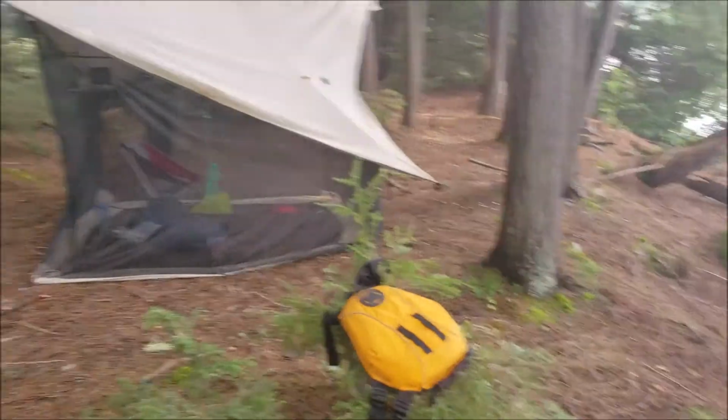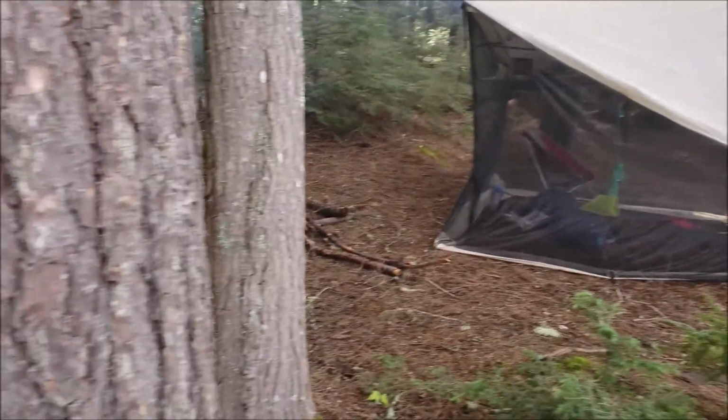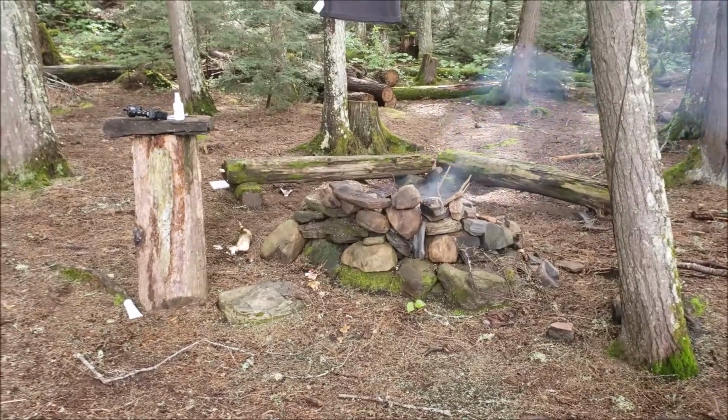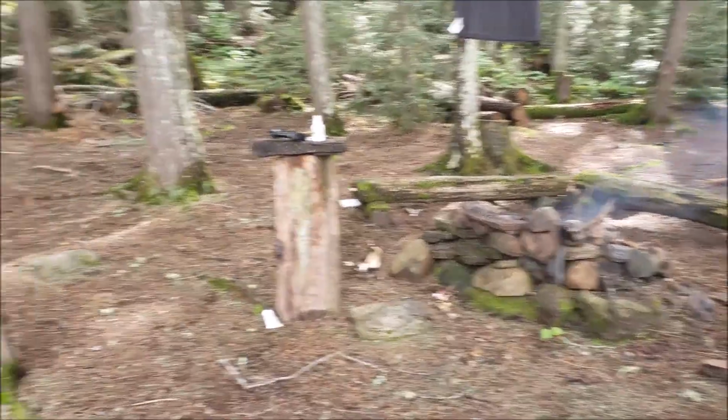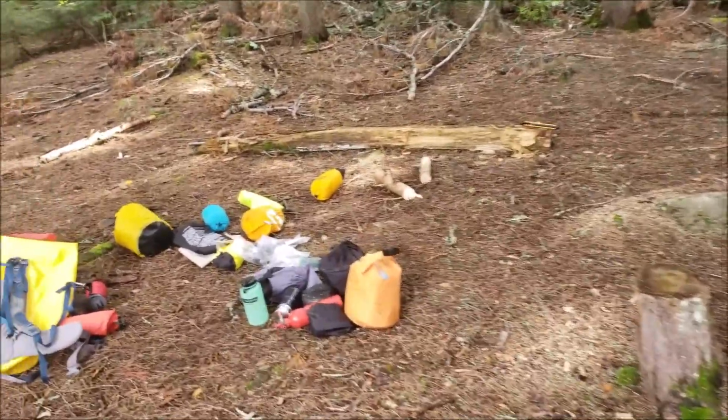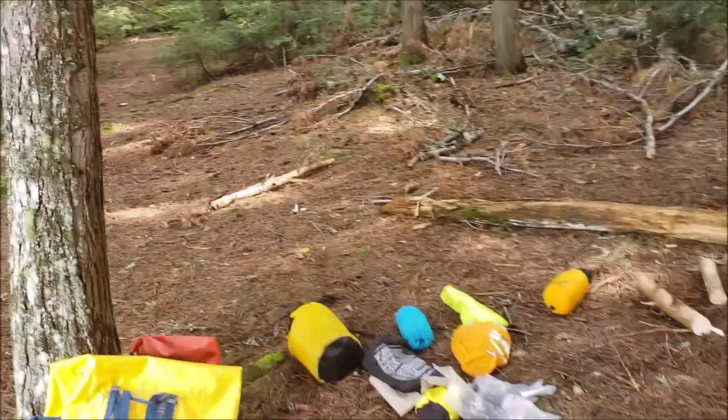So I've already set up the bug shelter. I've got a little fire going to bake the steak and the vegetables. I haven't set up the hammock yet. Just kind of relaxing, getting the fire going.